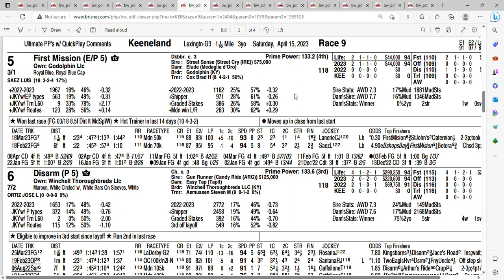3-1 is the 5, First Mission. Finished 2nd in his maiden debut at the fairgrounds. Brad Cox stretched him out to 1 mile and 16. He dominated that race. He won by 6 3/4. Luis Saez is aboard. Put up a couple nice speed figures in both of those races. Let's see what he can do without Lasix. I'll use the 5 horse on my tickets.